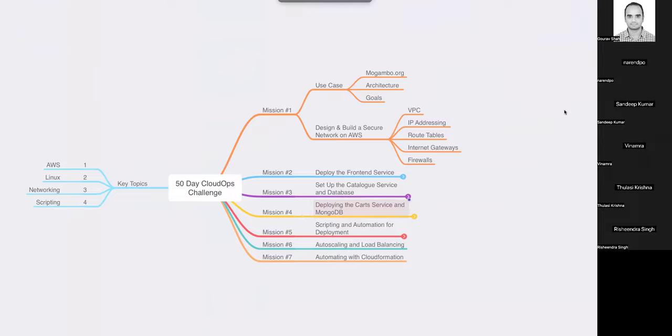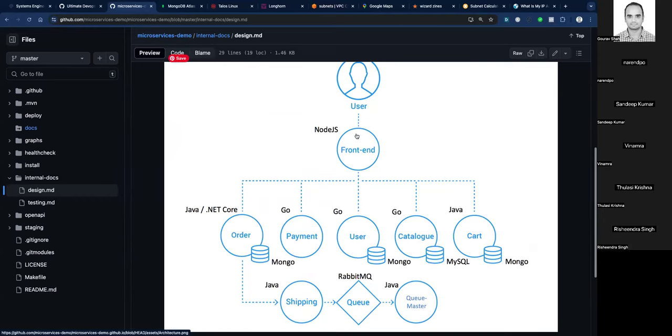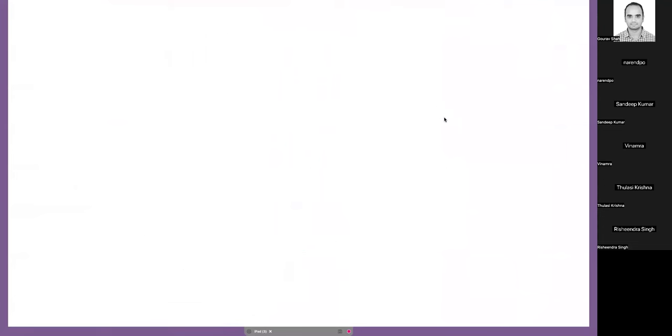And how is it relevant to the use case here? Let's talk about that now. We're going to talk about just the front end, catalog and cart. So our databases have to be in a private subnet always. So what do we do? If you want to create a very simplistic design, I'll just suggest a very simplistic design here. The way we would design this, or we could design it, is we start creating the VPC.